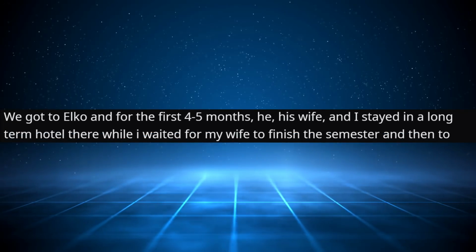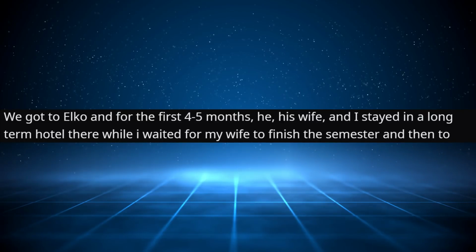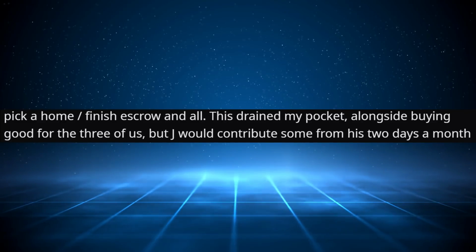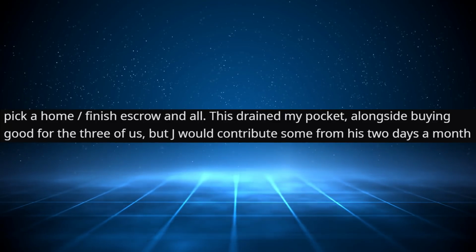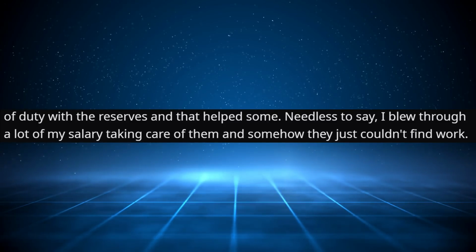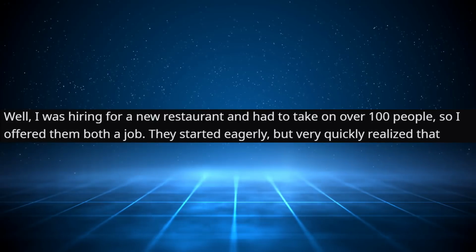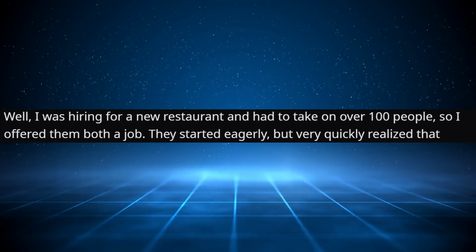We got to Elko, and for the first 4 to 5 months, he, his wife, and I stayed in a long-term hotel there while I waited for my wife to finish the semester and then to pick a home, finish escrow and all. This drained my pockets, alongside buying food for the 3 of us, but Jay would contribute some of his 2 days a month of duty with the reserves, and that helped some. Needless to say, I blew through a lot of my salary taking care of them, and somehow they just couldn't find work. Well, I was hiring for a new restaurant and had to take on over 100 people, so I offered them both a job.